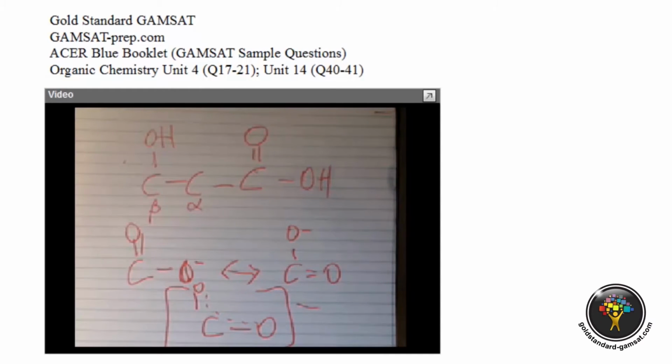So after saying all of this, are carboxylic acids strong acids or weak acids? Yes, they are among the strongest of organic acids, but they're very weak. But because they are so important, and the issue of resonance, it's important to keep this in mind.